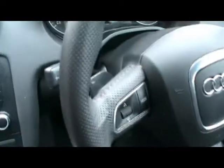Show you inside the car now. Inside, half leather S-line embossed interior. Really nice condition. Multifunction steering wheel, cruise control. You also have paddle shift for the DSG gearbox.